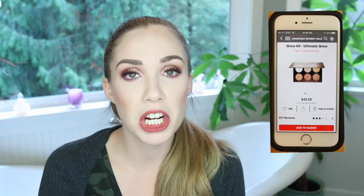The first one is the Anastasia Ultimate Glow Kit, or it's like Glow Kit Ultimate Glow. What is it called? Glow Kit Ultimate Glow. Yes, that's it. This one is a little bit newer and it is a limited edition product. And it's so beautiful. It looks so beautiful in the packaging, although I think the packaging itself seems kind of cheap, but it looks beautiful in the packaging. And so whenever I'm in Sephora, I always have to swatch it.